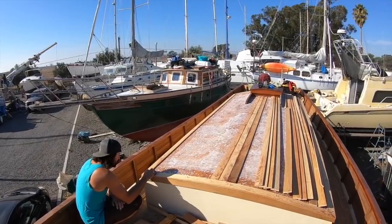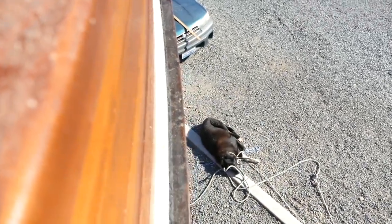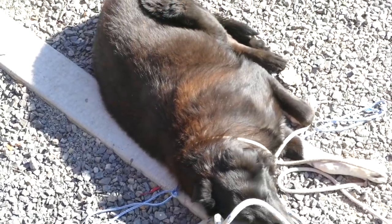I'm gonna take off the tape and then put on some clothes I don't care about. And we'll get straight into gluing. We've got all of our planks organized, and it's like 10 o'clock now and everything's really nice and dry. Hopefully with this little bit of an earlier start, we can get it all done today.